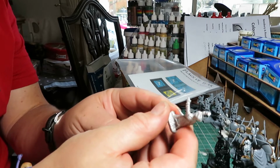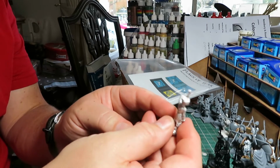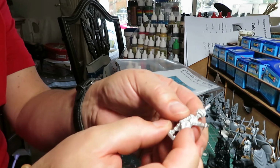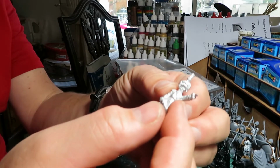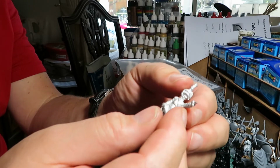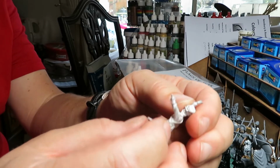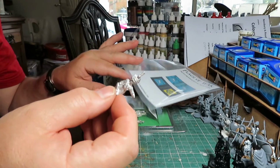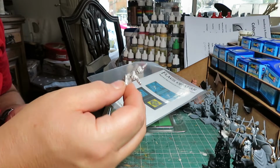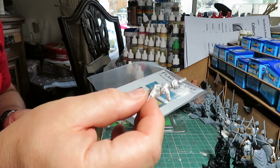I might ping him a note and just say, did I just get a duff one or something? Because you look at the face, I know you can see the face there, it's really not come out very well moulded. So anyway, I was a bit disappointed by that, but we'll see. I'll contact him and see whether he says anything, or maybe I'll just paint it up and see what it looks like. So that was that.